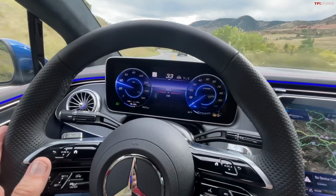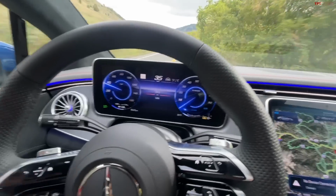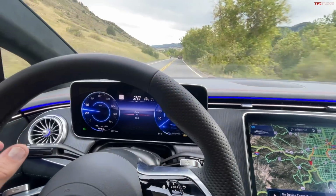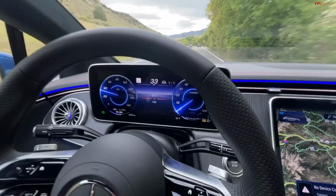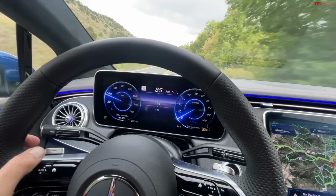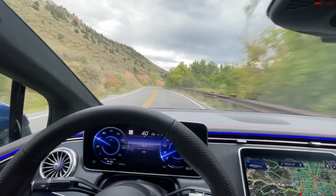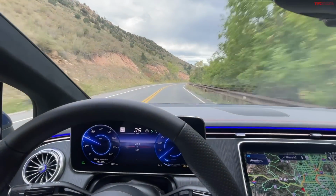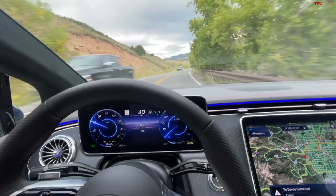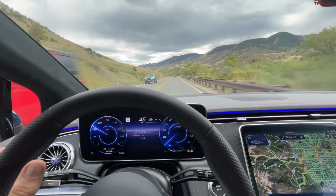Now, another cool thing, of course, is that you have all your driver safety, driver assistance features in this car. Like right now, the seatbelt just locked up on me and I can't unlock it. Yeah, I can't unlock it. There we go. Finally, I can breathe. But lane centering, not quite level 3, but Mercedes does have a level 3 autonomous system that works under, I believe, if I remember right, 40 miles an hour under the right conditions.